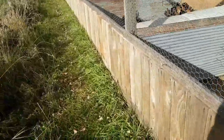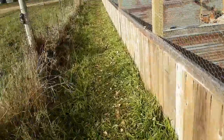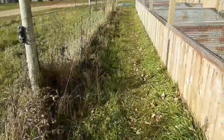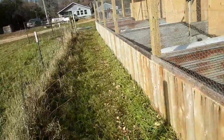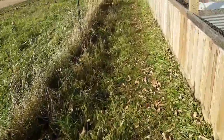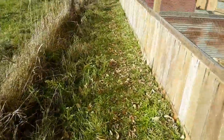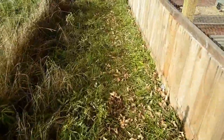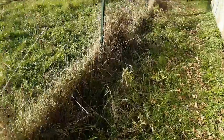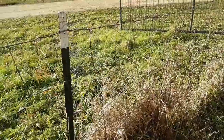Now, the one thing I will say in my experience with turkeys is they have to have some kind of flock that they can bond with. The first turkeys we got was, might get loud here, they're fertilizing the field next to the farm here.